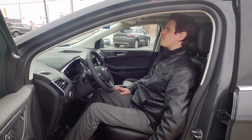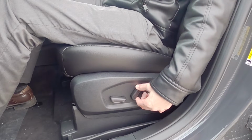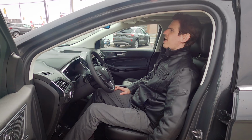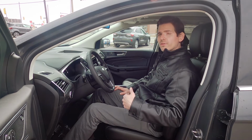Next lever over is going to be for our backrest, so we can use that in order to move the backrest forwards or backwards. And then the last one is going to be a little round button, and that's going to be for our powered lumbar support. So we can adjust that as necessary. So really, really nice, especially if you've got a little bit of pressure in your lower back.